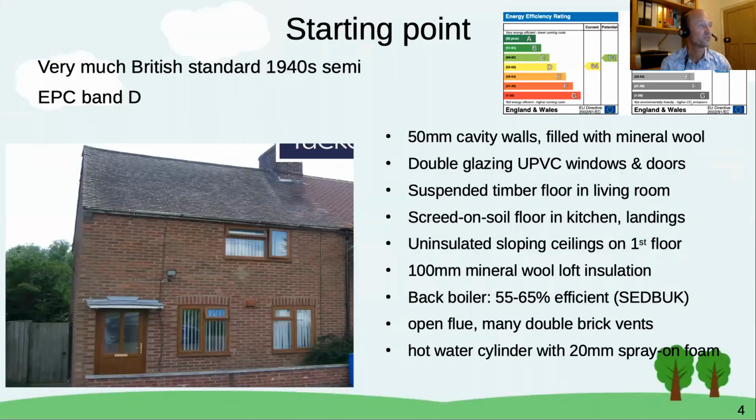Now, what did we end up with? Very much a British standard 1940s semi. If that tells you something, it's EPC band D. You can see the pictures on the top of the slide. It had cavity walls, one of the first series of properties to do so. They were filled with mineral wool. That was a big plus.